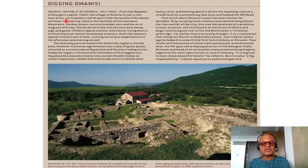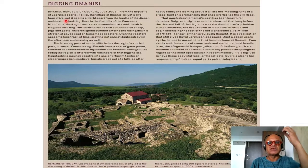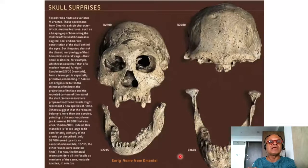So we have been discussing out of Africa, and we will continue to discuss that and the timing of it and some of the major conundrums, like why some of the hominin species appeared later in Europe than in Eurasia and so on. So digging Dmanisi, so this is where the excavations happened. Remains of the day. Excavations of Dmanisi's medieval city led to the discovery of the much older fossils. So far paleoanthropologists have thoroughly probed only 100 square meters of this site, which is estimated to span 11,000 square meters. So they hope to keep digging and find critical pieces like hip joints and so on, which will complete the story or add more details to the out of Africa story.